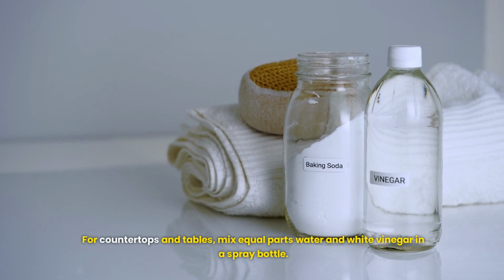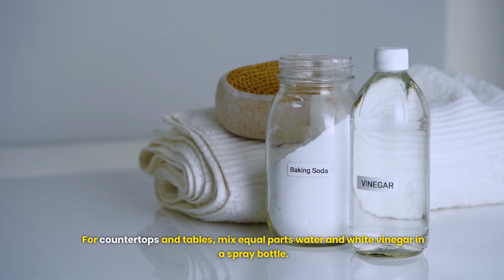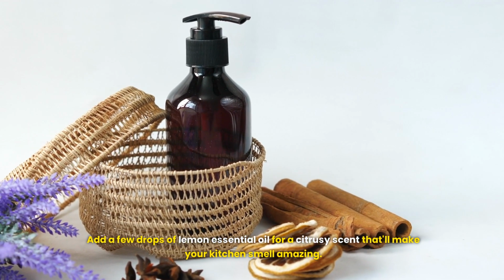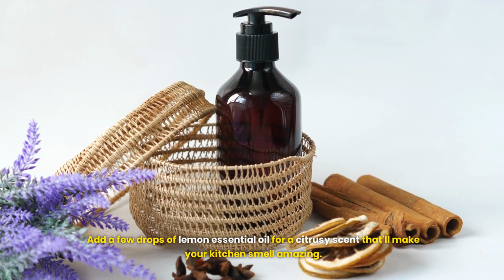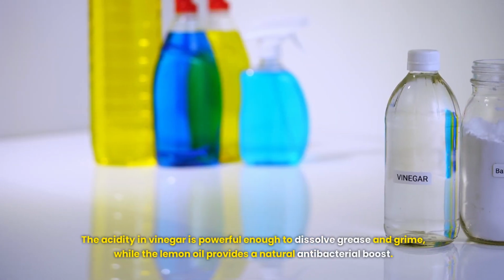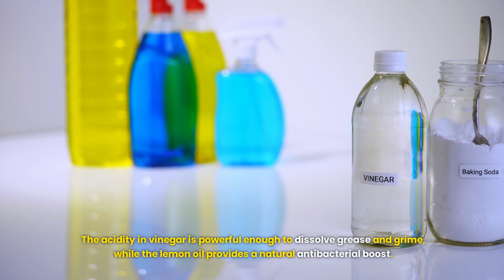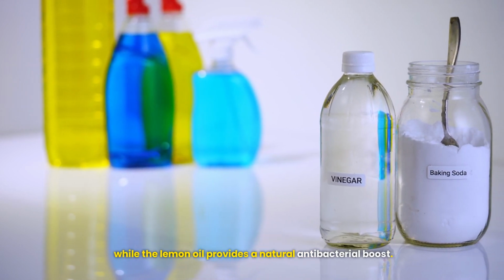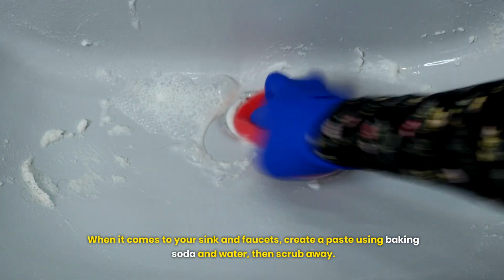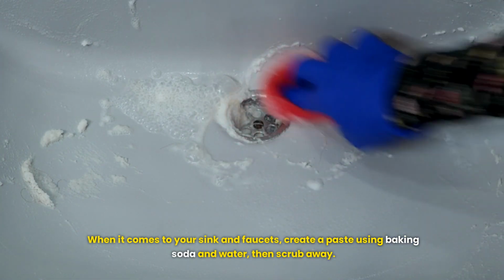For countertops and tables, mix equal parts water and white vinegar in a spray bottle. Add a few drops of lemon essential oil for a citrusy scent that'll make your kitchen smell amazing. The acidity in vinegar is powerful enough to dissolve grease and grime, while the lemon oil provides a natural antibacterial boost. When it comes to your sink and faucets, create a paste using baking soda and water, then scrub away.